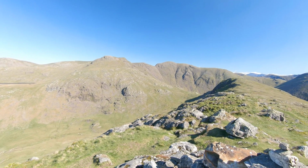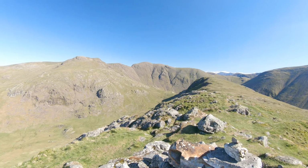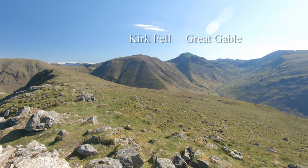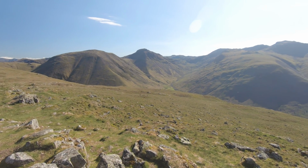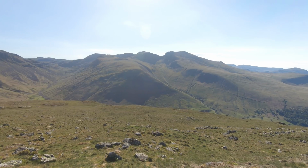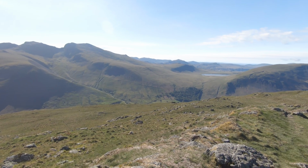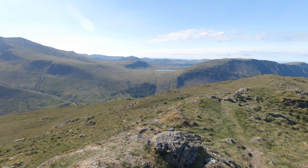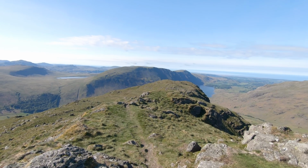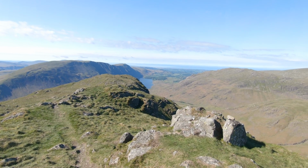So I'm going to head down off here and back up to Red Pike there, and then across to Pillar. On this side, got Kirkfell and Great Gable there. Fantastic view down to Wasdale there. And you've got Scafell Pike and Scafell straight across there. Across there, and then the Screes running along the side of Wast Water, and that's looking back along the ridge of Yewbarrow there with Wast Water below.